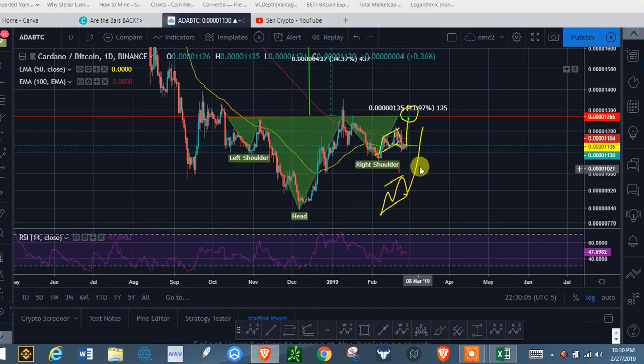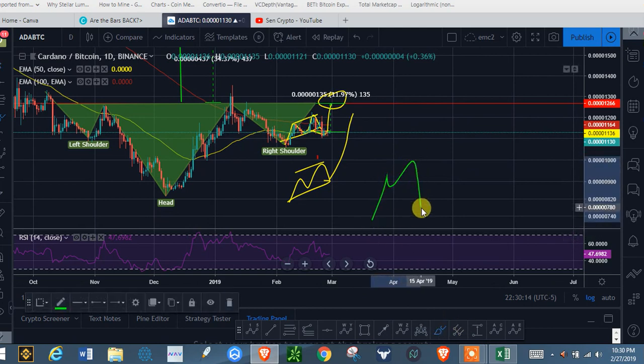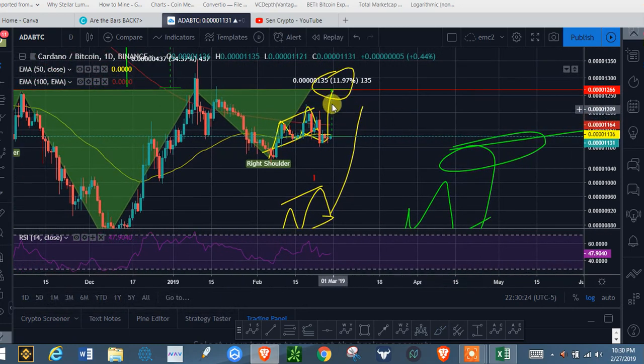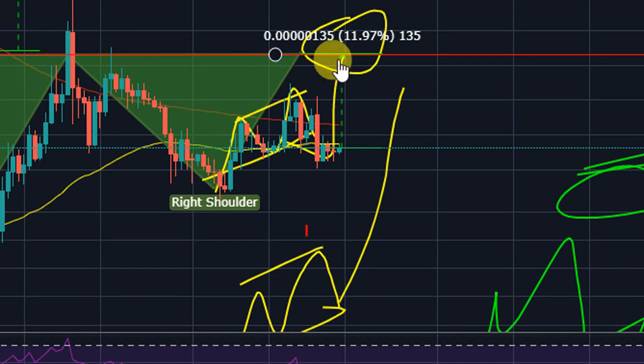When you take a look at ADA, I still got the same setup. So as I mentioned, we got this move to the upside, and then I said ADA gonna come back and retest these lows and then make another move to the upside. So the same setup is right here. So I'm still expecting ADA to make a 10 to 15% move to the upside. Because we break this low, I'm expecting ADA to move and then retest this area of neckline, at least for the short term, right?